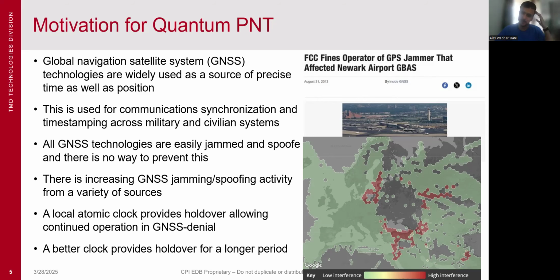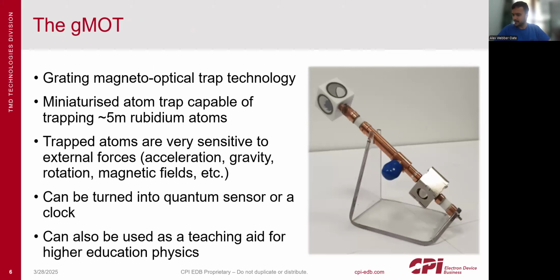So the way that the company got into these kinds of quantum technologies came from a project that we did with the University of Strathclyde on making a grating magneto-optical trap. It's an optical trap where the balancing beams that cause your atomic cooling and trapping are produced by a grating rather than by your traditional 6-beam magneto-optical trap. And what this does is it allows you to really shrink down the form factor and make these traps quite small because they're done with a single input beam on a grating.